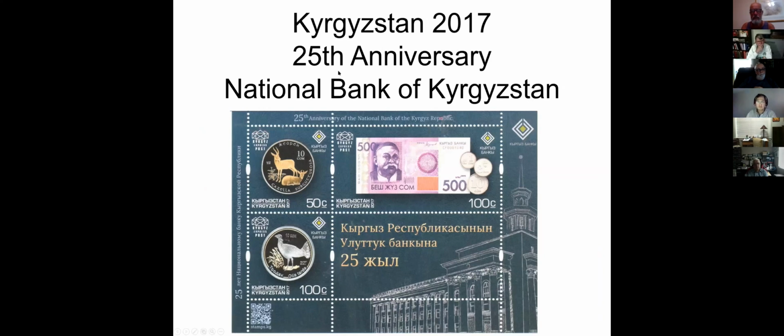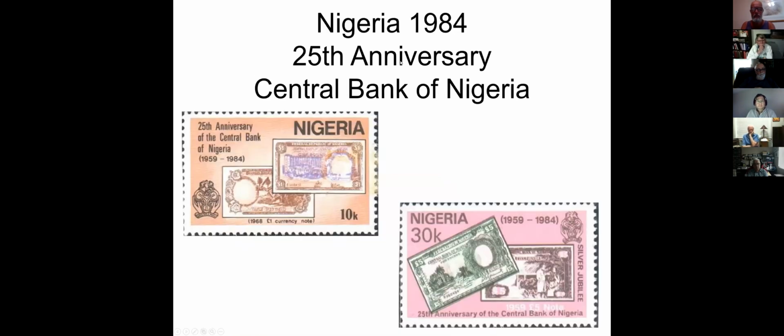Kyrgyzstan, 2017, 25th anniversary. That was from 1992 when the country was formed. Here's the banknote and the souvenir sheet of banknotes and coins and so forth. So I think I don't have the banknote associated with that one. Nigeria, 1984, 25th anniversary, which means 1959. That they created, so showing you 2 of these stamps with those banknotes from that particular point.